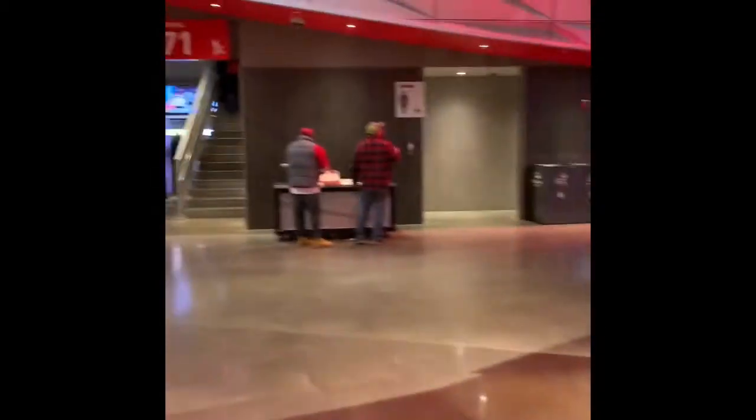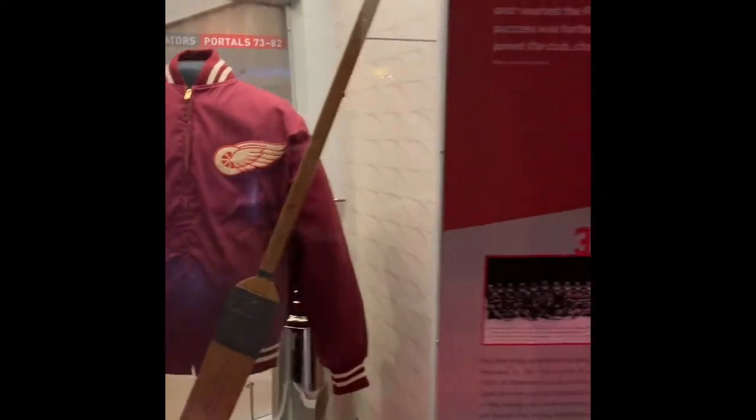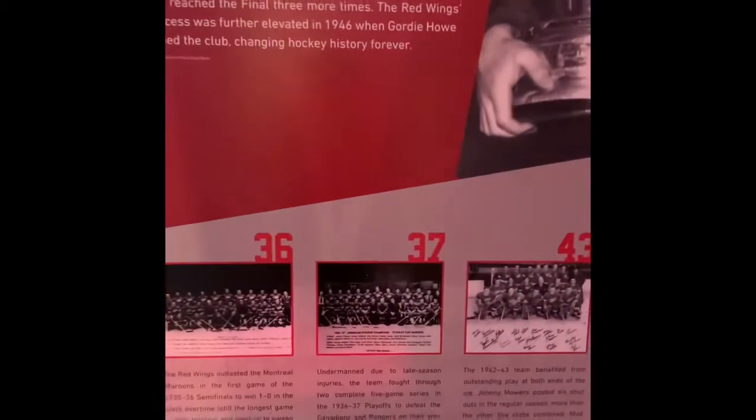Right here is one of the old jackets I think Jack Adams wore when he was the coach. I believe it was Jack Adams when he was the coach of the Red Wings. 36, 37. One of the old goalie sticks is in the display case as well, which is really cool. And then one of the old bricks from Olympia Stadium. Yeah, all that fun stuff.